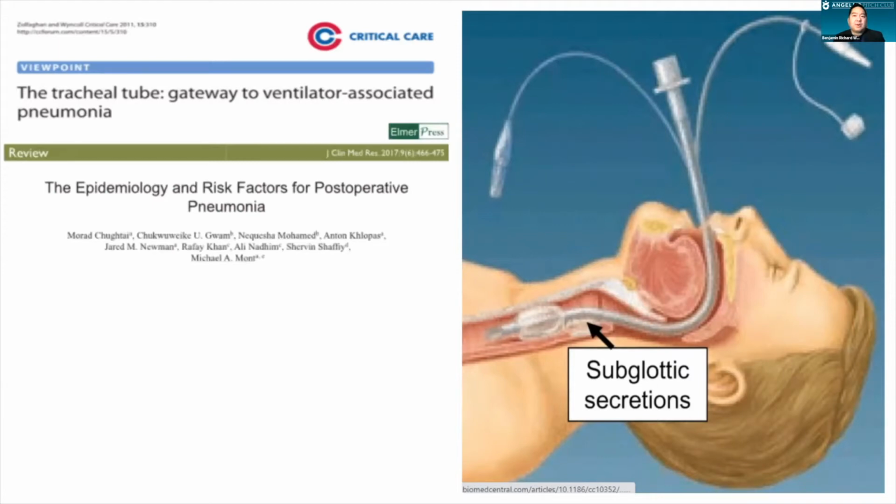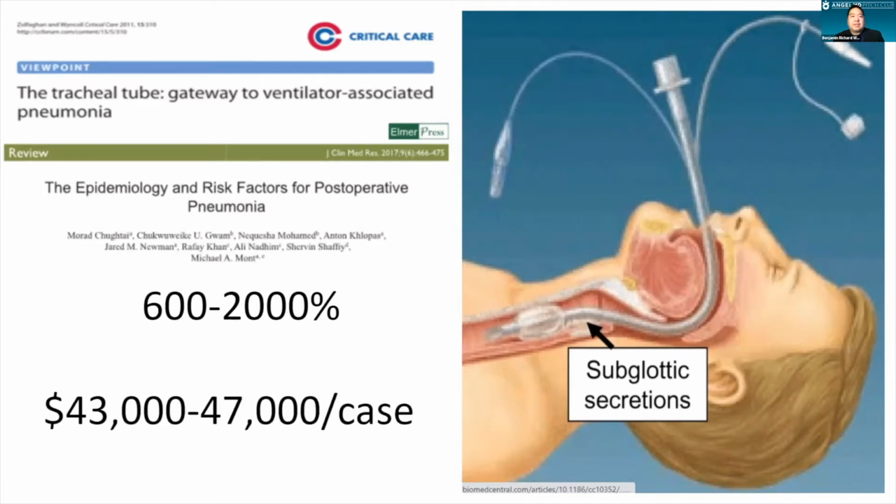Hospital-acquired pneumonia occurs in the emergency department, ICU, and the operating room because fluid containing pathogenic material continuously leaks along the outside of the breathing tube, pools in the subglottic space, and enters the lower airways. The mere presence of an endotracheal tube or a breathing tube increases the risk of pneumonia 600 to 2,000%, leads to increased mortality, morbidity, cost, and suffering. Not to mention, treatment costs for this condition are significantly high and growing because of increased antibiotic resistance.